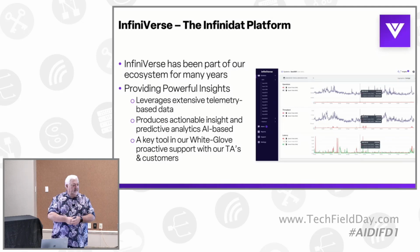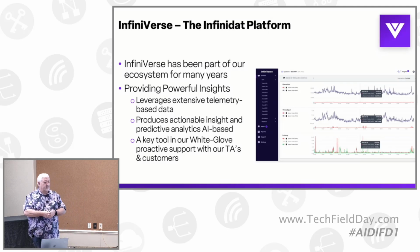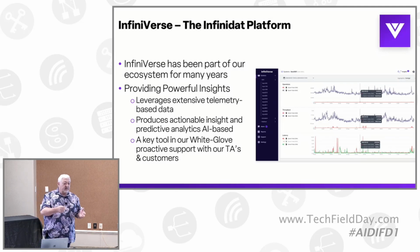Customers love it, right? Smaller customers, a single TA might have a few customers. Our big customers have maybe one, sometimes even have so much storage, they have a couple of TAs. And they meet with these folks a couple times a week. They're literally part of the internal storage team. And these guys leverage this tool along with the customers to be able to tell a customer exactly what's going on in their environment. Okay.